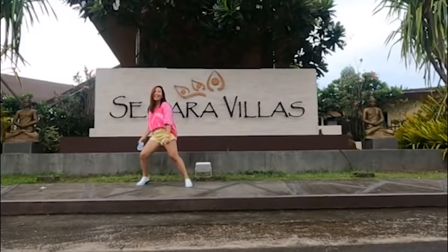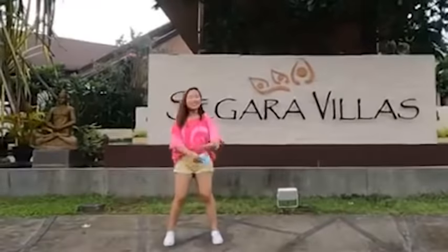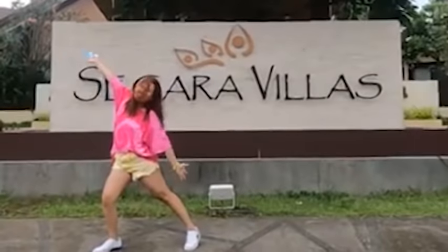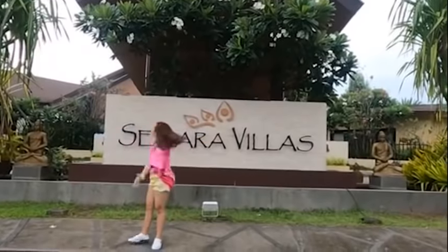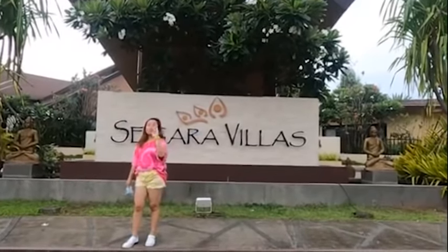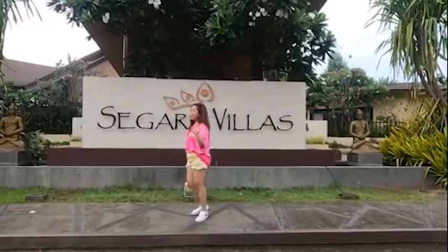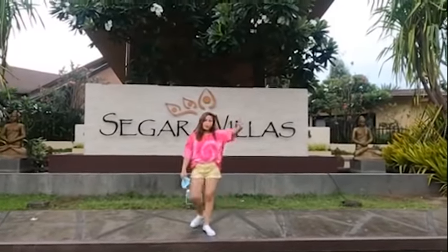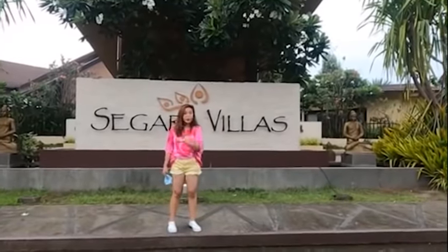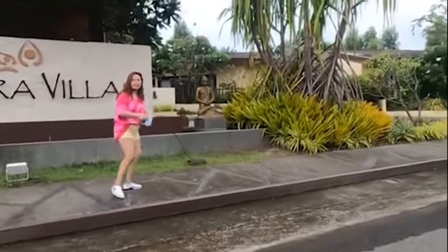I don't really talk much, but here we go. Every time I put the pen to the paper, it flows. Is it kind of blurred? Welcome to Segara Villas. We're here at Subic. Yes! And here we stay for 2 days and 1 night. It's really relaxing. Our villa has a pool. Let me show you the entrance of Segara Villas.